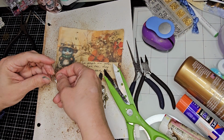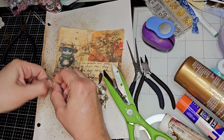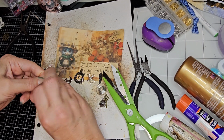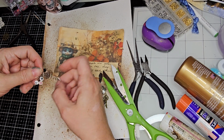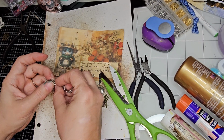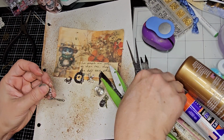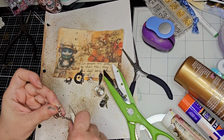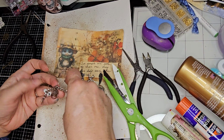And we're going to make, see, it's about using what you have, what you can get your hands on. That's the one thing I do love about junk journaling. It doesn't have to be fancy. It doesn't have to be new. This was a broken chain that I just kept because I thought, I'll do something with my journal. And I'll need that. And look, here we are.